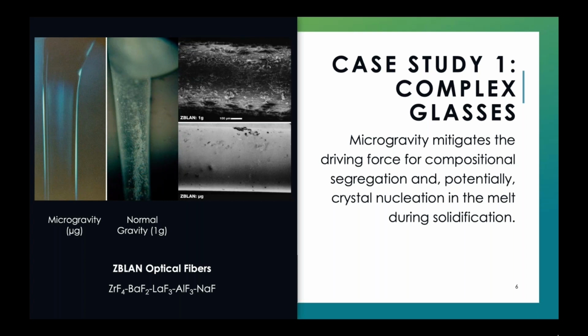Currently, there are 3 separate companies investigating in-space manufacturing of Z-blan fibers through facilities operating on the International Space Station. These Z-blan fibers have significantly higher quality when produced in space, enough so to potentially justify the increased manufacturing costs associated with in-space manufacturing.